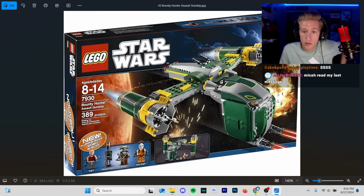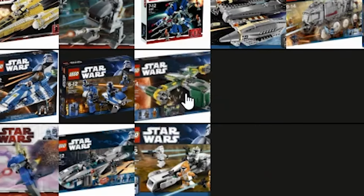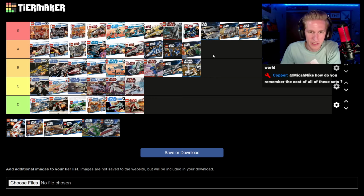The build looks really solid. It looks a lot like the ship does in the show, and it has 3 exclusive minifigures, which are all really cool. Embo especially looks so freaking cool. Just because we're putting so many sets in S tier, I think we're gonna put this in A tier. We gotta balance this list a little bit more.